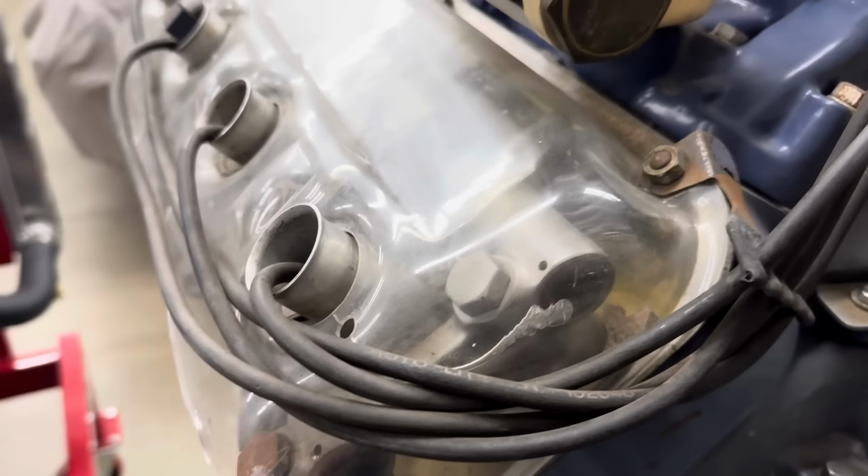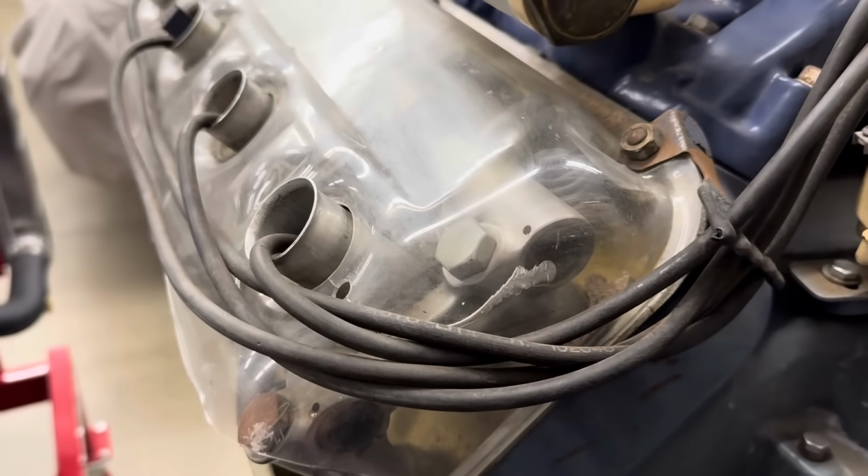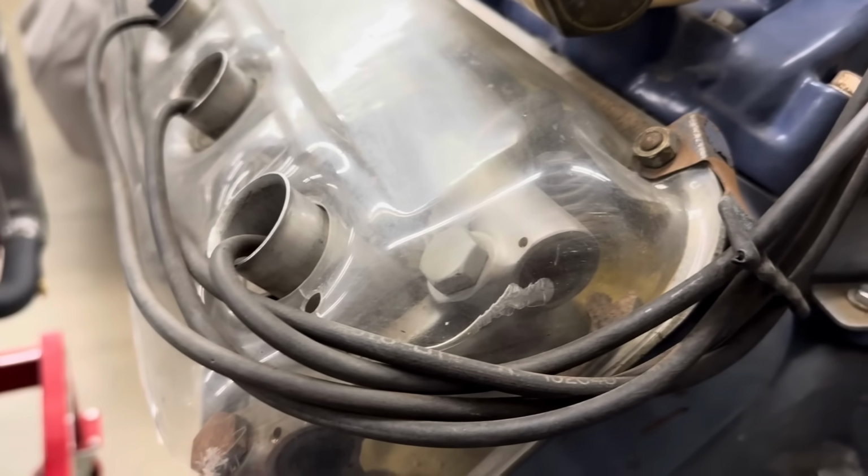And luckily this doesn't have a lot of chrome on it. That 383 that was just restored was all chrome, and I can't imagine what the chrome bill was on that. This one's all polished, so all you have to do is go through and repolish all this stuff and make it like new.